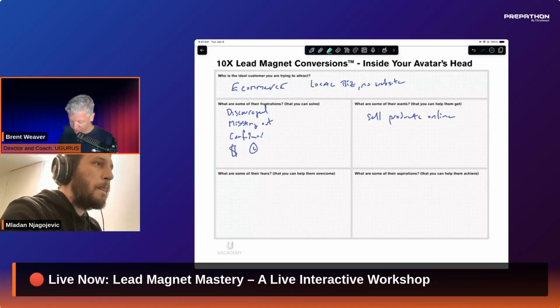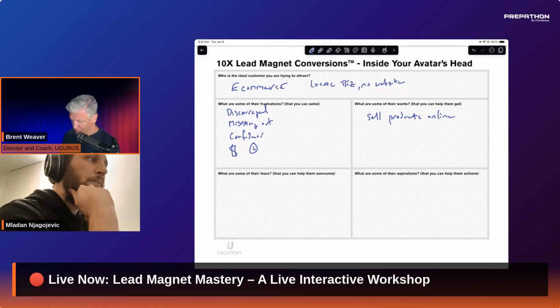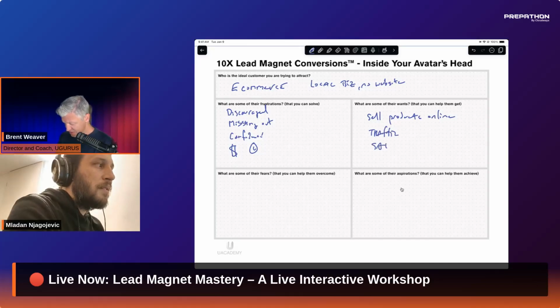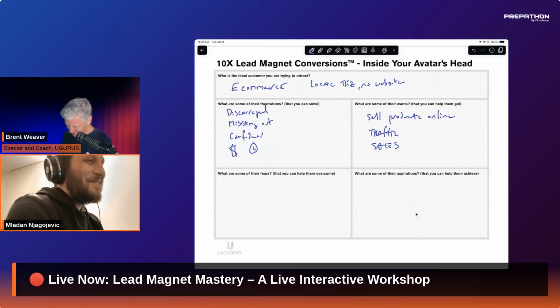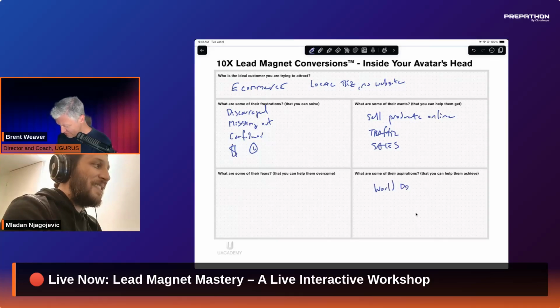And again, I'm just taking you through one of our worksheets that we use for brainstorming lead magnets for agencies. If we could imagine a future state for your client in, let's say, 30 or 60 days, what would they want in that case? Probably traffic and sales. Ooh, yeah. Traffic, sales. What's a big aspiration for your clients? I don't know what to tell you. Maybe world domination.